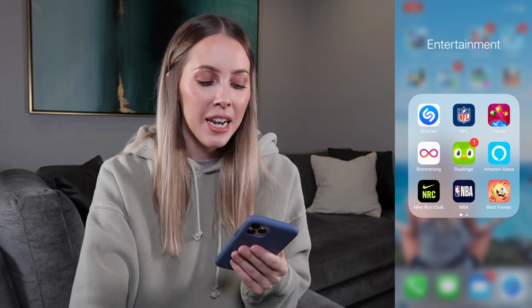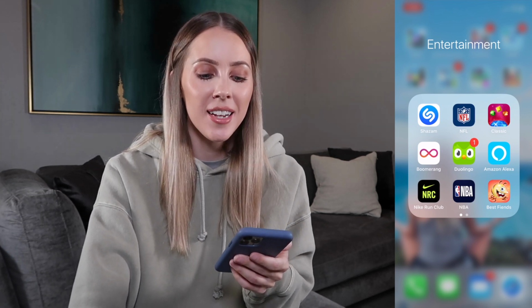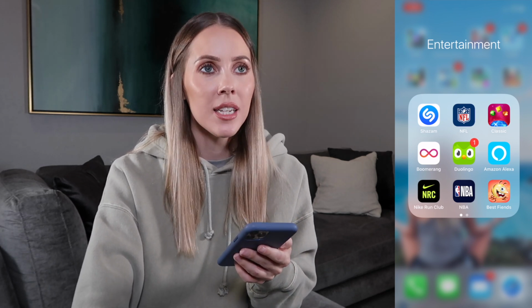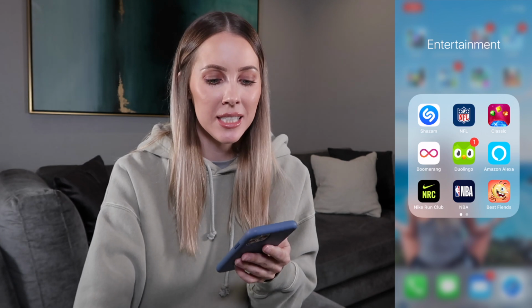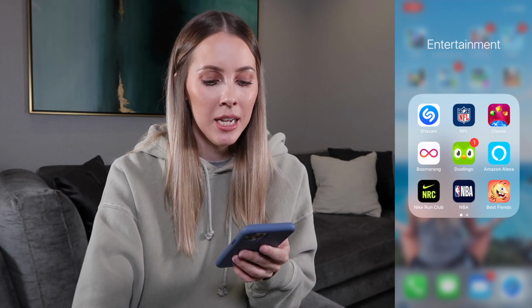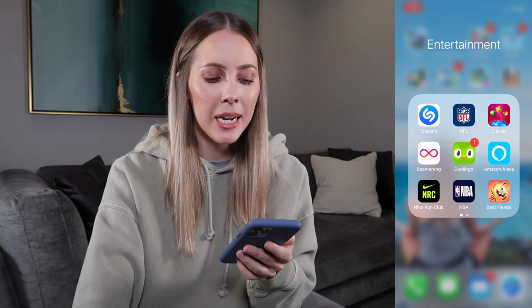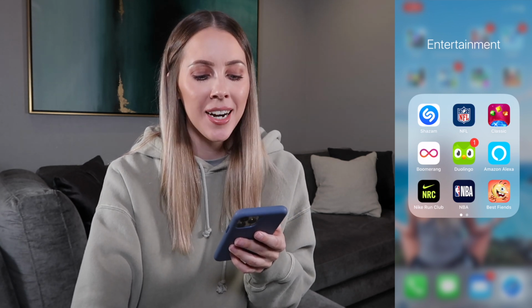NFL app, that just tracks the NFL, like when the NFL is on, and the schedule, the scores, the rankings and stuff like that. I'm a big NFL person. Classic, I think that's like a Bejeweled. I haven't used that in a long time. Boomerang, I didn't even know I had that as an app in here.